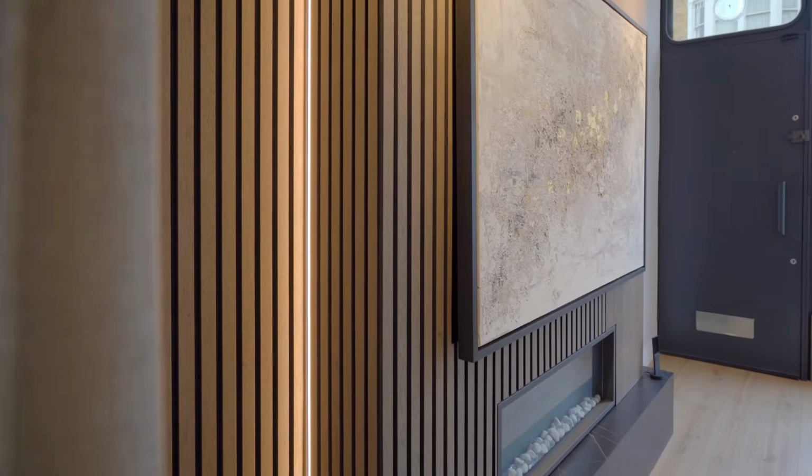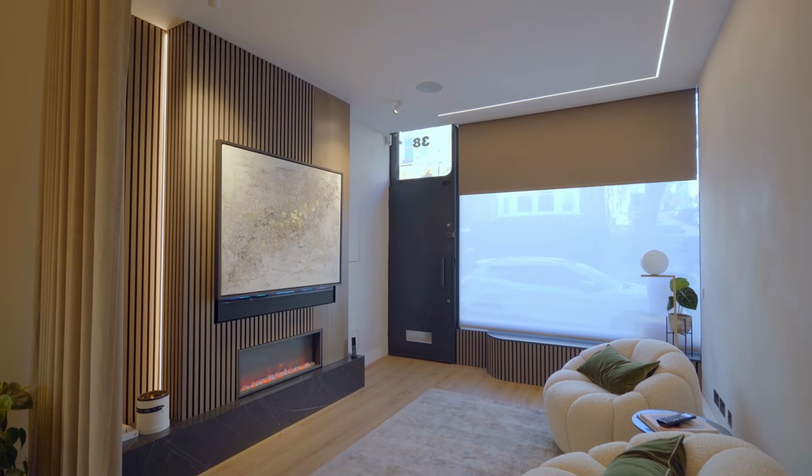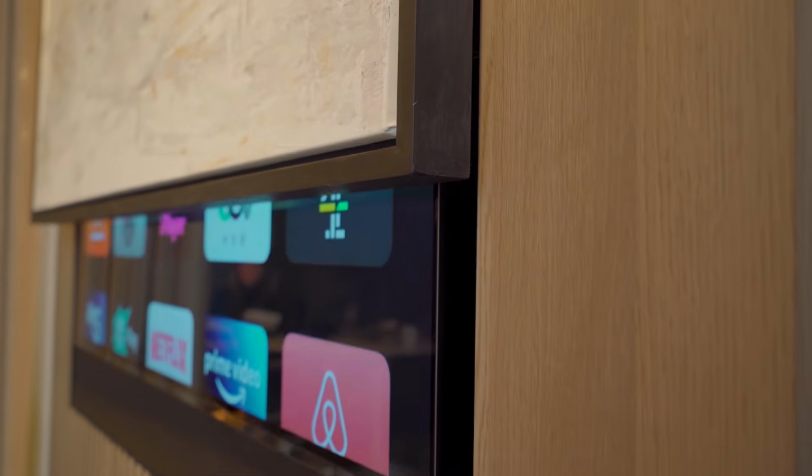We all know there's nothing better than a movie night after a long, hard day, but setting the scene shouldn't feel like a chore. Thanks to this automated picture lifting mechanism, you can now transform your living room or bedroom into the ultimate home theater with a single click.